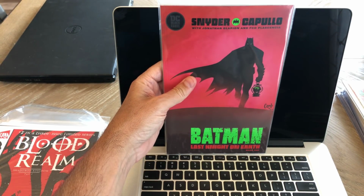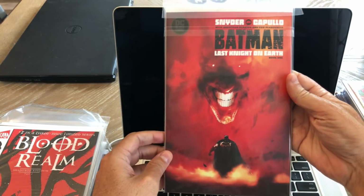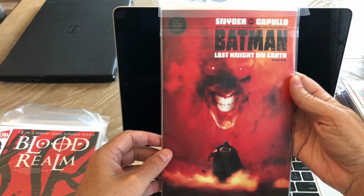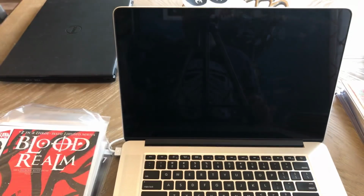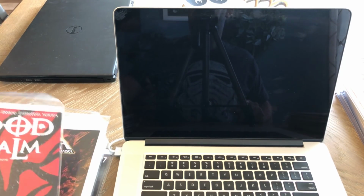Batman Last Night on Earth number 1, the Capullo cover, and my favorite is the Jock cover. Really nice cover there by Jock. So looking forward to that. I've heard some mediocre reviews on that issue, so yeah, we'll see.